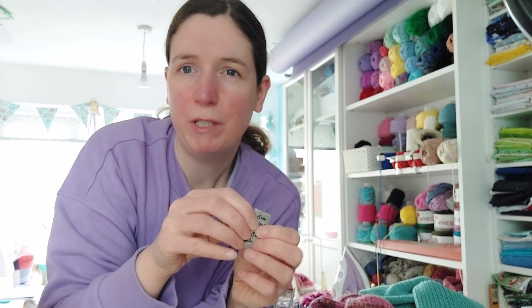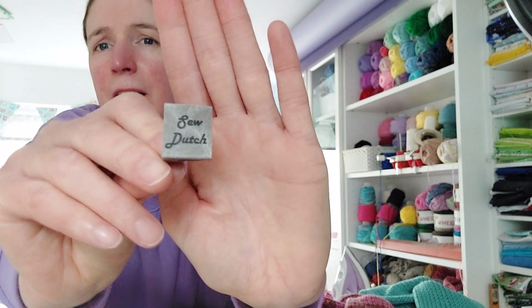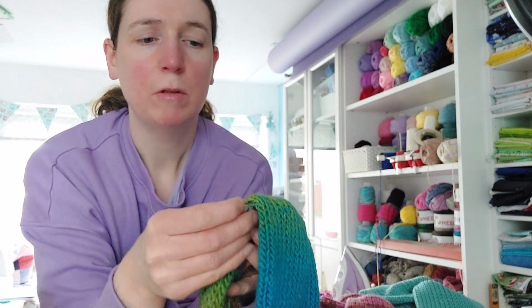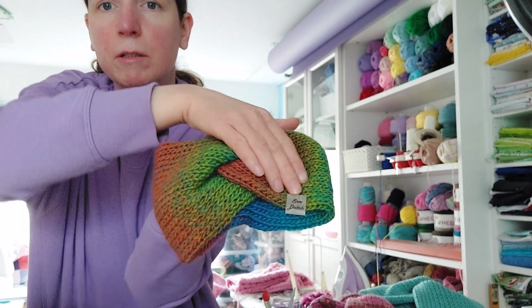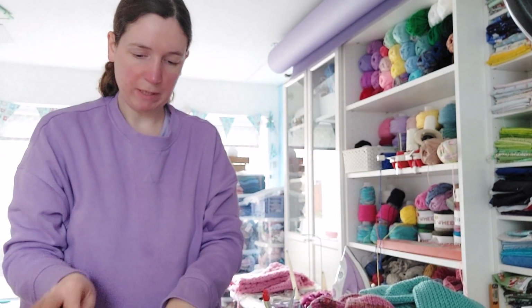If you don't like using leather like I do, these are a really nice way to still get some texture in as well. I put them over like that in the corner, and then I sew them in. Yeah, so I'm going to do that today.